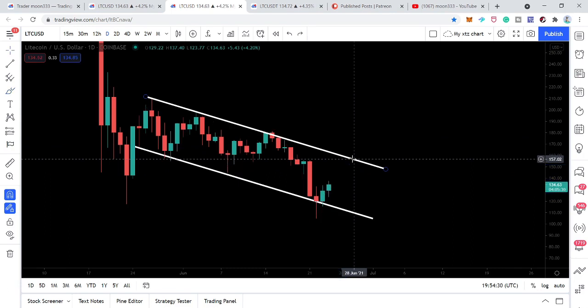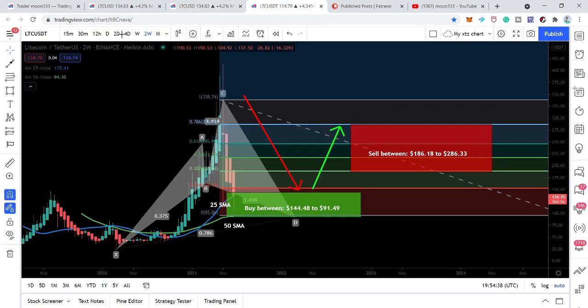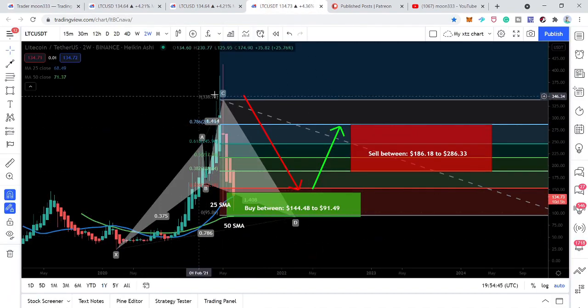At the same time, while it is moving in this down channel, it has also formed another harmonic bullish reversal pattern, like we have previously seen on the weekly time frame chart. It has formed different bullish reversal patterns. This time it has completed the bullish cipher pattern, and we also have the 25 and 50 simple moving averages on the weekly time frame chart. Sorry, this is not the weekly, this is the 2-week chart.